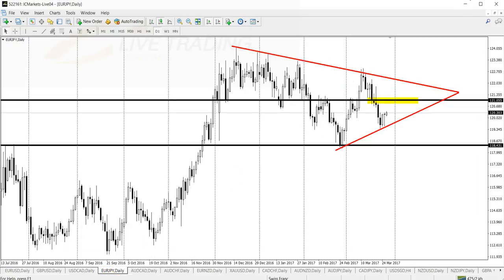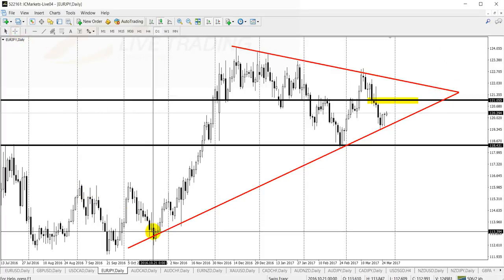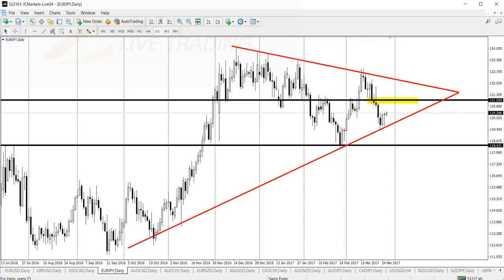Euro Yen is forming a triangle here, and what's the meaning of this? The liquidity is compressing. You see? So there are chances for the market to break higher or lower. We'll wait until the market penetrates, retests over here, and then buy. The anticipation is that it's going to move about 1,000 pips, either north or south.